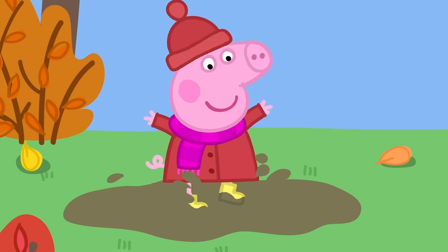Buttercups, daisies and dandelions. Peppa and her family are visiting Cousin Chloe's house for the day. Hello! Hello! Hello, Chloe! As it's such a sunny day, we thought we'd have a picnic in the garden. Oh, that would be lovely. Come on, Peppa and George. Race you!